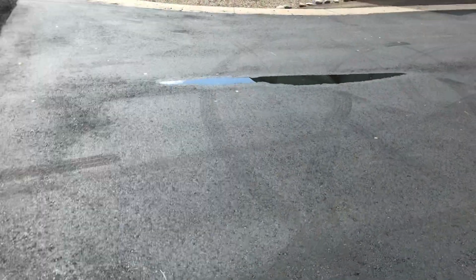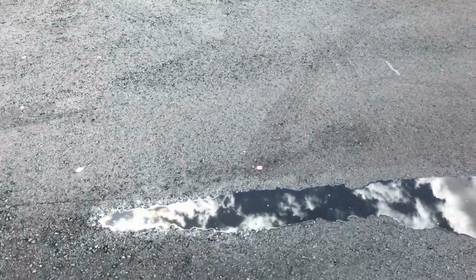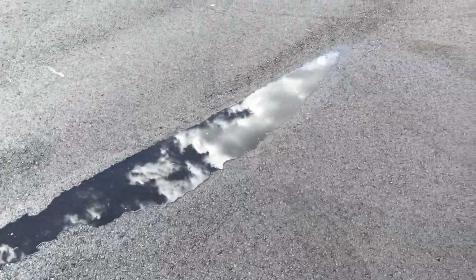And now you can see more water where they have no water drainage. And those of you who don't know how Phoenix, Arizona can be when it rains, especially during monsoon season, we get a lot of rain. And when water doesn't drain like it should, we have issues.